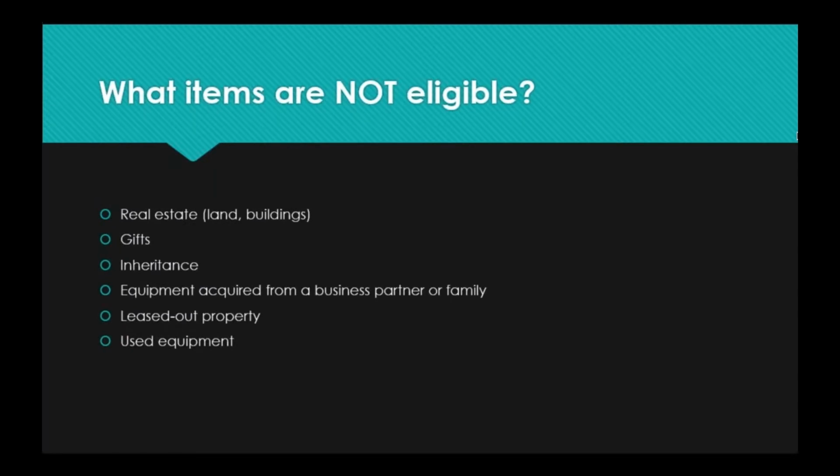Right? So what doesn't count? Real estate. So if you are leasing your building, your office building, or purchased, land and buildings do not count under this deduction. Gifts: if someone has gifted you a laptop, or if you received it, say, as a prize. Let's say you won a laptop in a giveaway, you're using it for business. Well, unfortunately, you didn't purchase it, so it does not count as part of this deduction. Same thing with inheritance. If you've received anything through an inheritance, again, you didn't purchase it, so it's not eligible for this deduction.